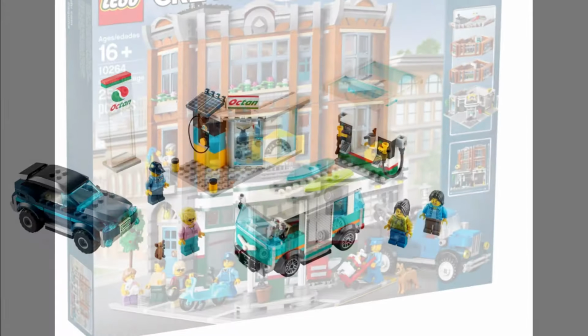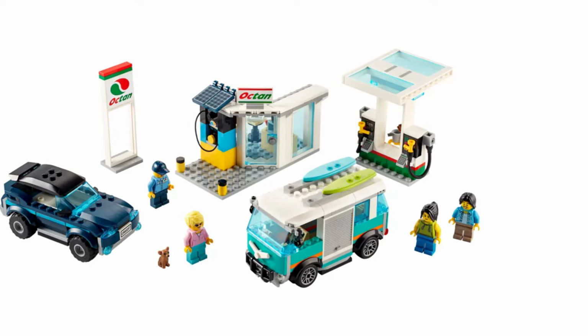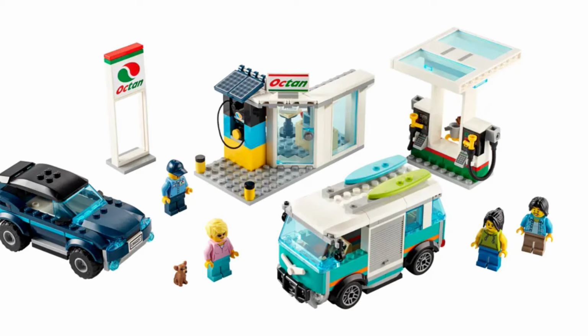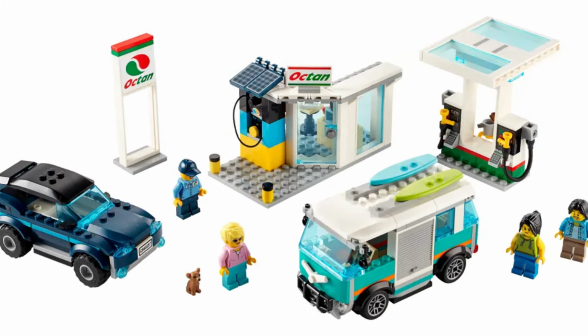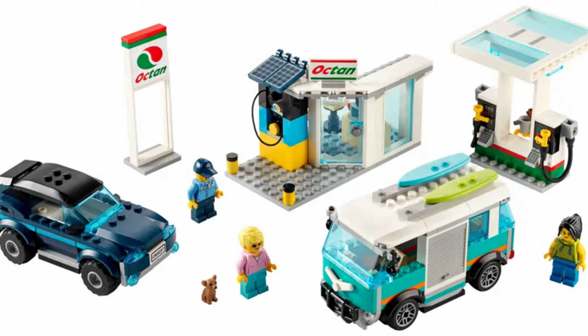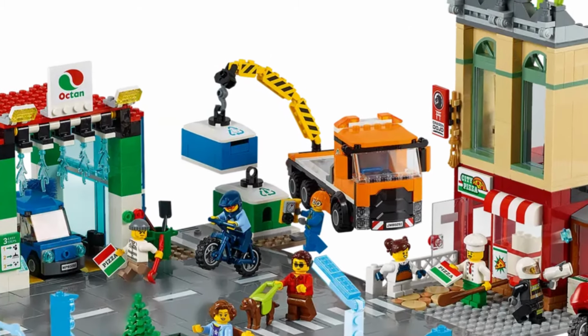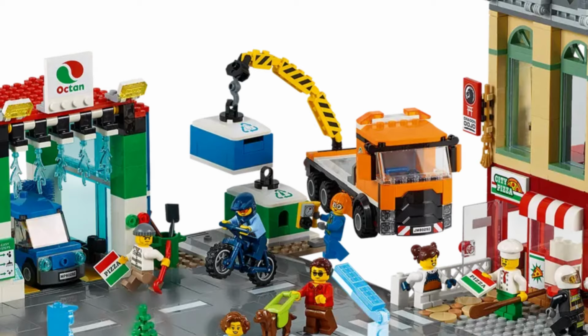Octan is the gas company within LEGO lore, and the last station we saw from them was 2020's Service Station 60257, which contained gas pumps and also an electric charger, but since then we've only seen Octan in the Town Centre 60292 set, where it was the branding for the car wash and not a gas station.